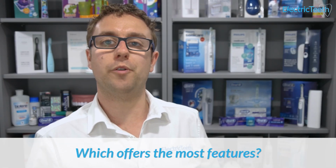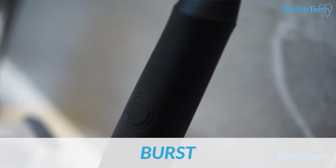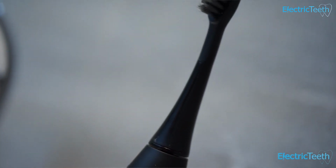So which has the more features? Well, Burst wins that. Primarily, it has more cleaning modes. It's got 3 cleaning modes compared to the 2 on Goby and the 1 on Quip. Now, although it's not built in or comes in the package with Burst, you also get more options in terms of accessories, particularly the travel case. None of the travel case options with Goby or Quip allow you to store the handle and extra brush heads. The travel case with Burst offers the option for 2 brush heads rather than just 1 in the case.